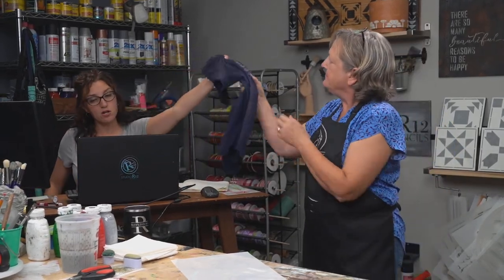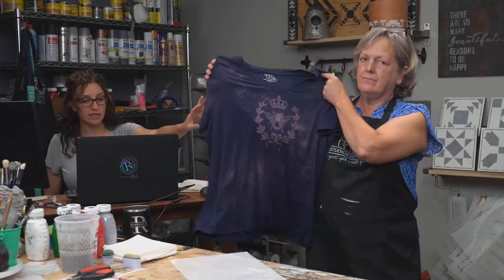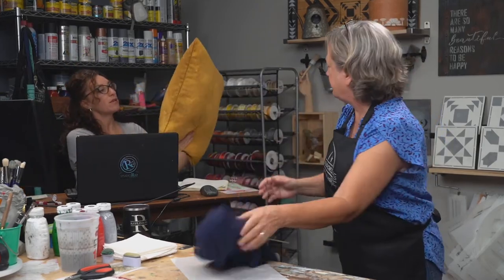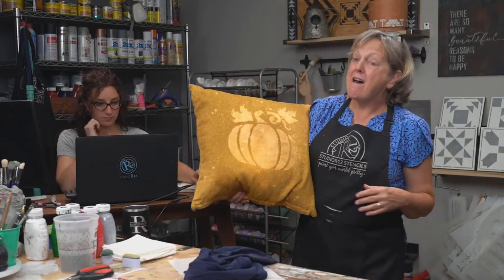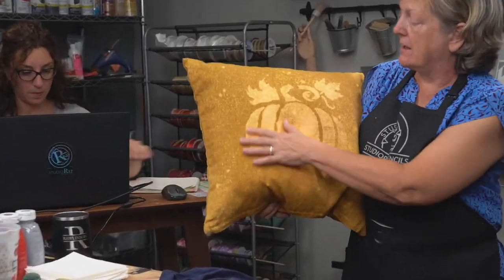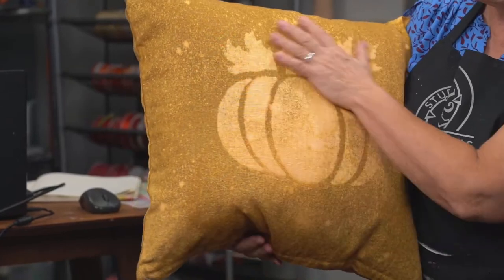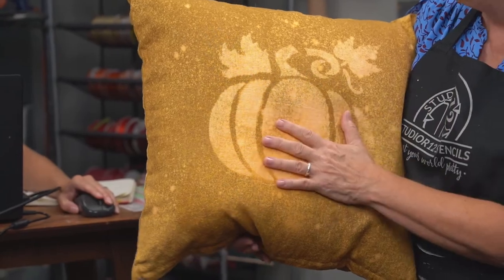So this weekend on our YouTube channel, we are continuing our releases of bleach projects. We released the Bleach Through Stencils t-shirt a couple of weeks ago, and this weekend, Patty's going to show you how to bleach on a pillow cover. What I love about this is there's zero texture difference in the technique. I was able to splatter around the thing and make it look distressed and aged, like old stuff.